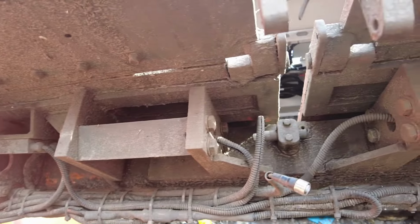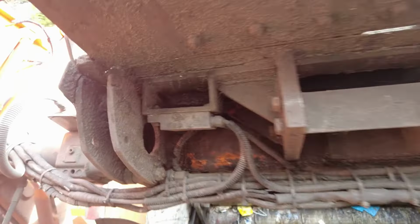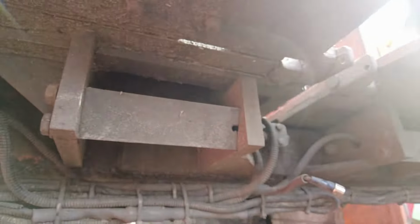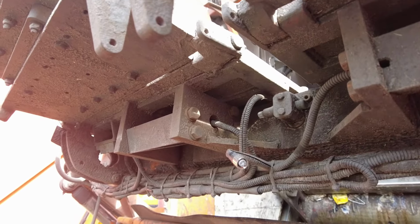So I'm hoping if I tighten these up now, we'll not be so far off being right with it, but we shall see. I don't want to waste too much time on this if it's something that a weigher company needs to come and do. So hopefully, fingers crossed, it shouldn't be too bad to do with a bit of luck.